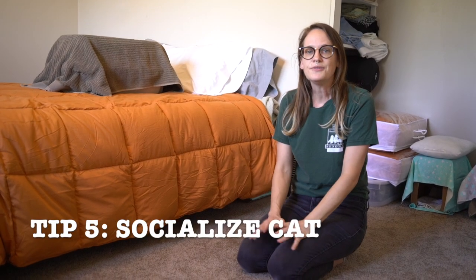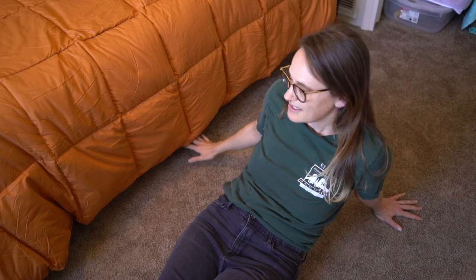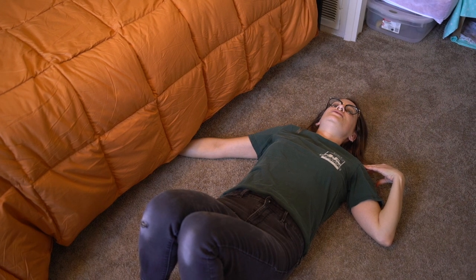Now let's go over how do you socialize a shy cat. If I have a really shy cat and I'm going to introduce myself, I'm not going to have any expectations on them. I'm actually going to lie on my back, which is a position that's very non-threatening to cats. And I'm just going to place my hand near them. I'm not going to expect to touch them or have them touch me. I'm simply going to lie back, have my hand near them, and just talk to them calmly and softly.